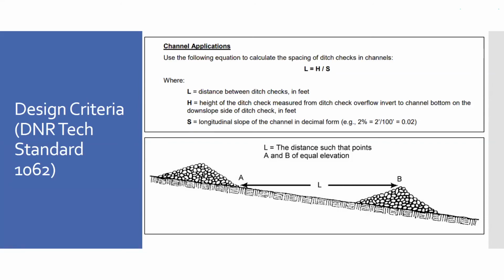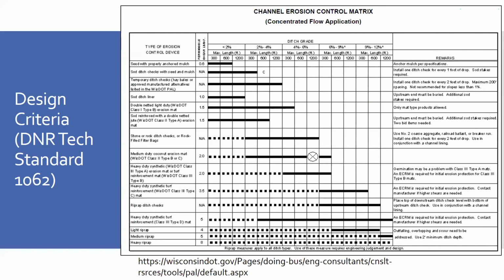The equation is on the upper portion of this screen, but on the lower portion, basically what you're doing is you want the top of your downstream ditch check to be at the same elevation as the toe of your upstream ditch check. And that's how that spacing is achieved by using the equation above. All right, so design criteria can be found, again, in this DNR Tech standard.